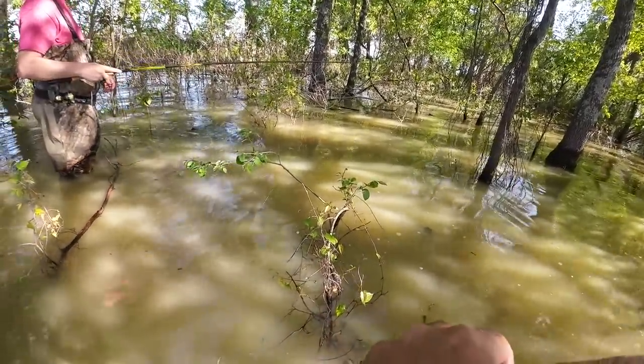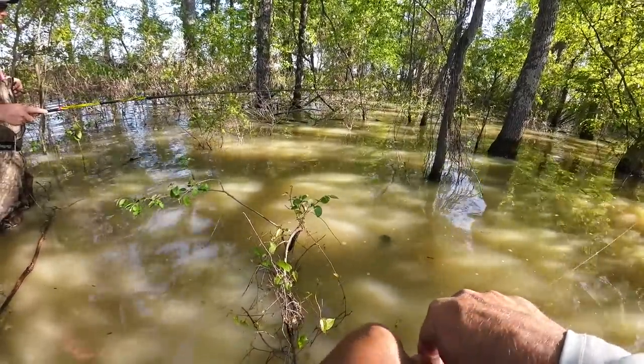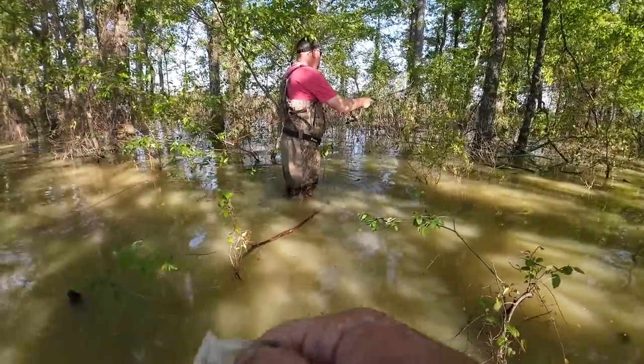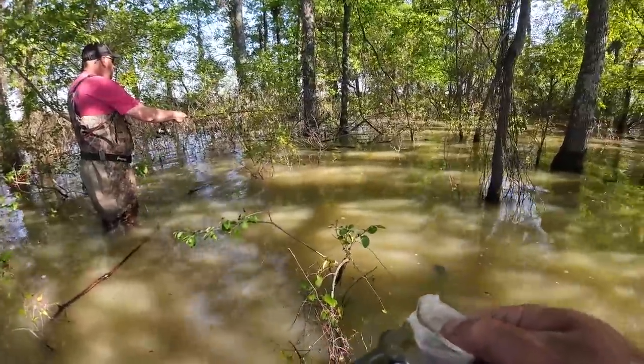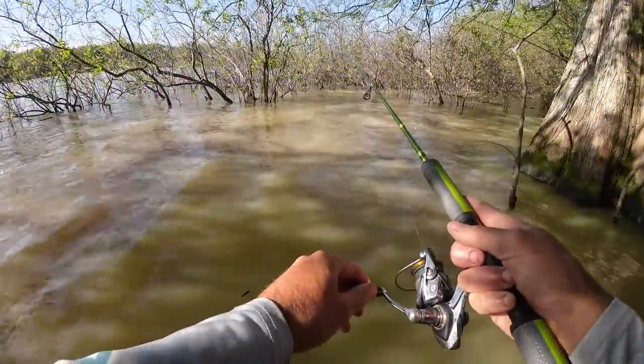Two trees in a row. I like having room to swim it. Yeah, you bet. To pitch out and let it swim back to me. Everything we've been fishing up until now has been really tight, really bushy. There's some tight stuff up here, but it's nice when you get a couple of crappie on some outside trees with some room to work.